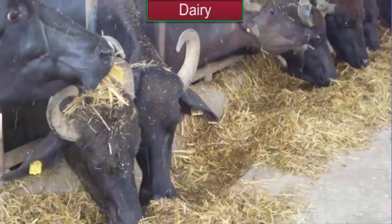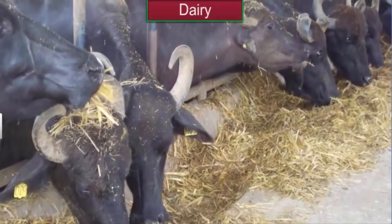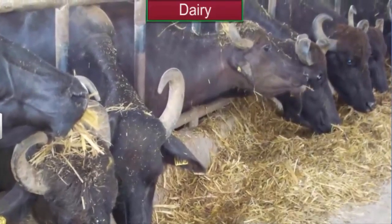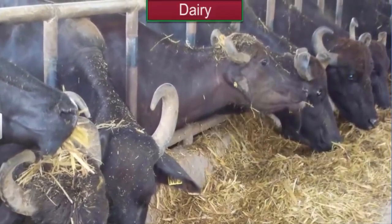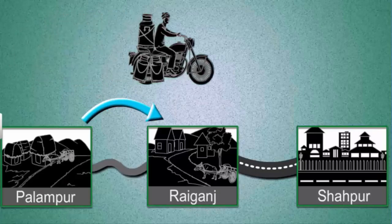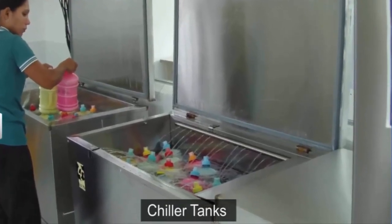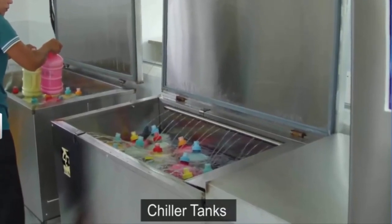Let us move on to dairy. Several people in Palampur are engaged in dairy activities. Buffaloes in these dairies are fed jawar and bajra grown in Palampur itself. Milk from the dairies in Palampur is transported daily to Raiganj. Some traders from Shahpur have set up collection centers and chilling plants at Raiganj, from where milk is supplied to other towns and cities.